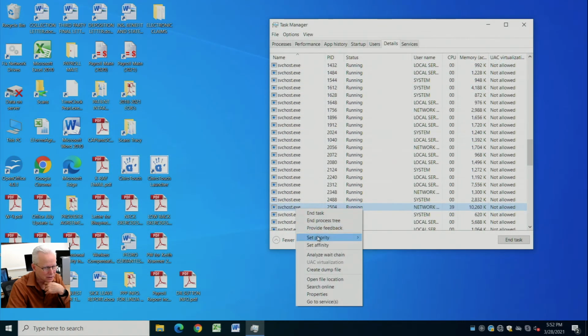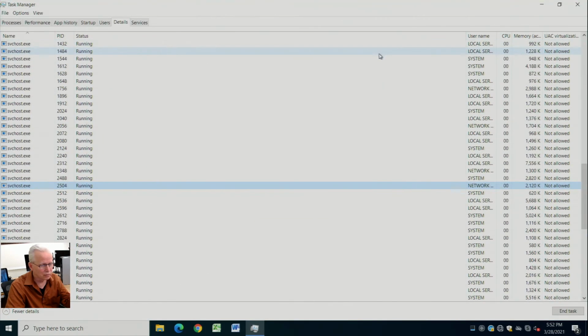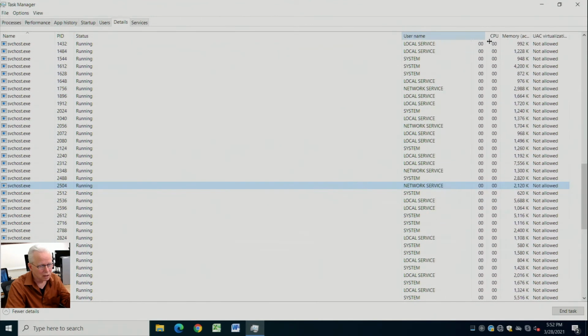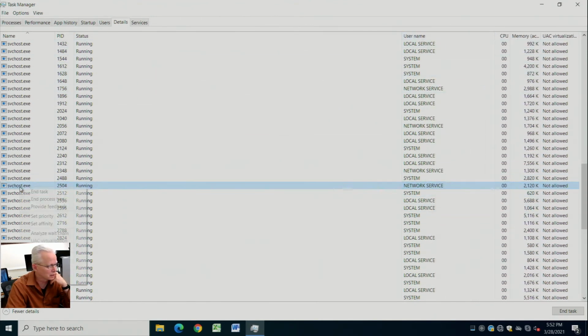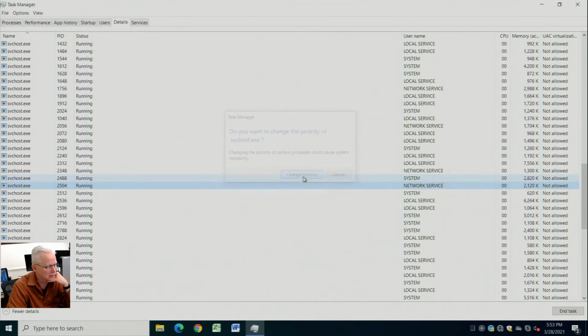So if I set priority to low, is that priority low for SVC host everywhere that SVC host is used? Or is that just for this cryptographic services? Yeah, this item doesn't anywhere specify that it's cryptographic services. All right, so let's see what happens if I try to set it to low. Okay.